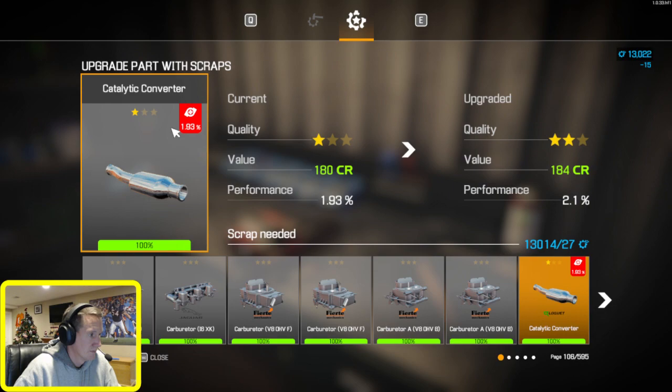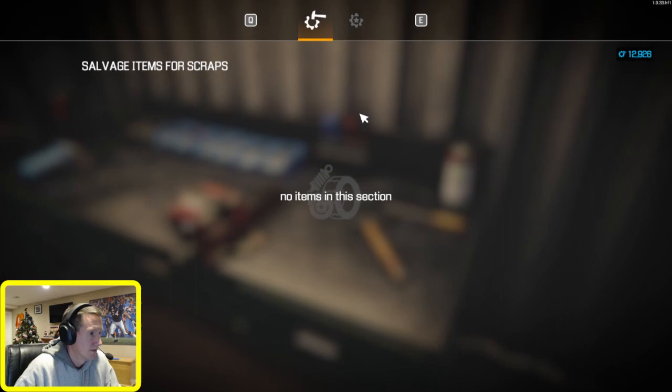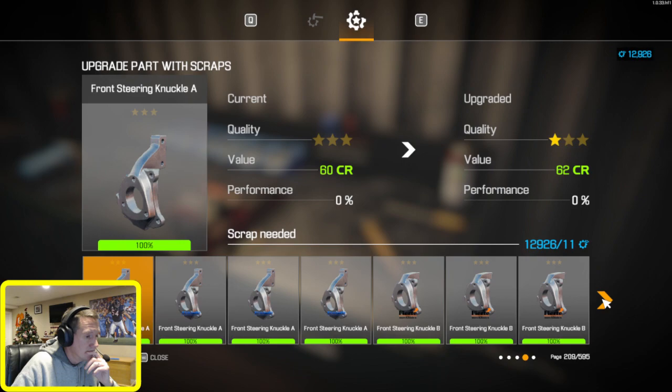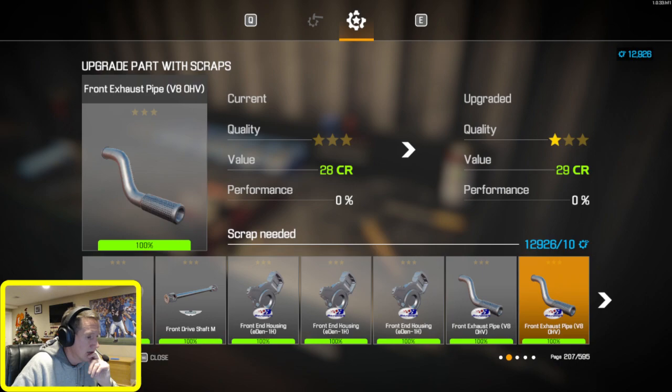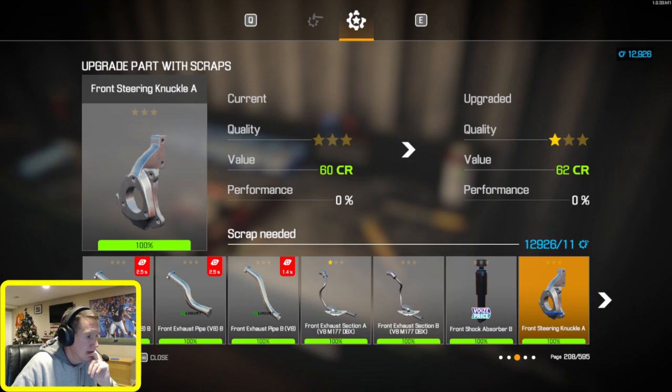Catalytic converter, front, gearbox, middle, rear. Front, gearbox, middle, rear. This is where that search engine would be really helpful. Front exhaust pipe. Is that it? Front exhaust pipe B. Think it's this.